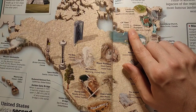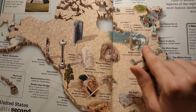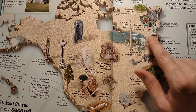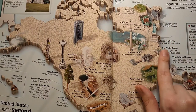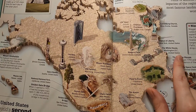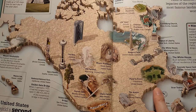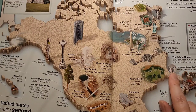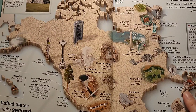And then you've got the CN Tower in Toronto, in Canada. And going around, we've got Niagara Falls, both on the United States and Canadian sides of the border. Let's stay east but go further south. The White House is in Washington, D.C. Poverty Point in Louisiana. Then we've got the Kennedy Space Center in Florida. I've actually been there when I was a kid. The Gran Teatro in Cuba. It's just before we leave the shot.